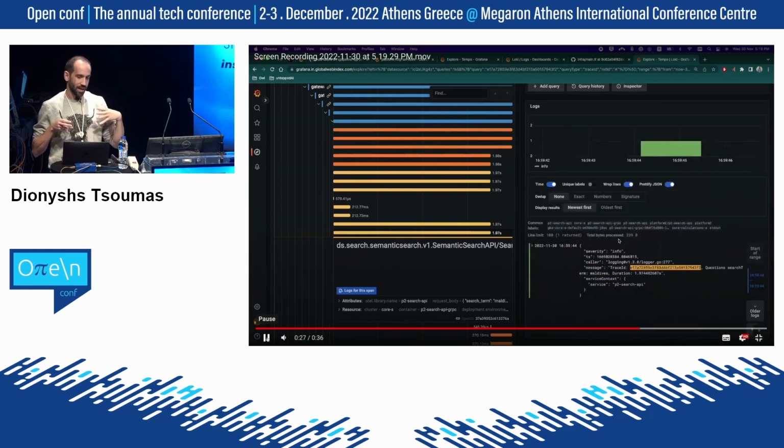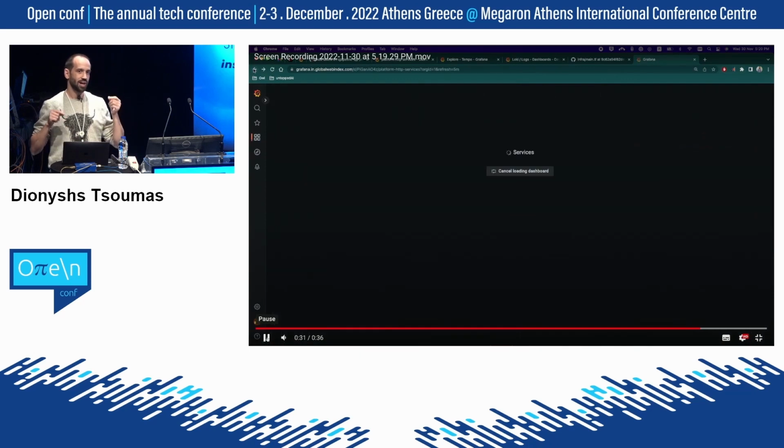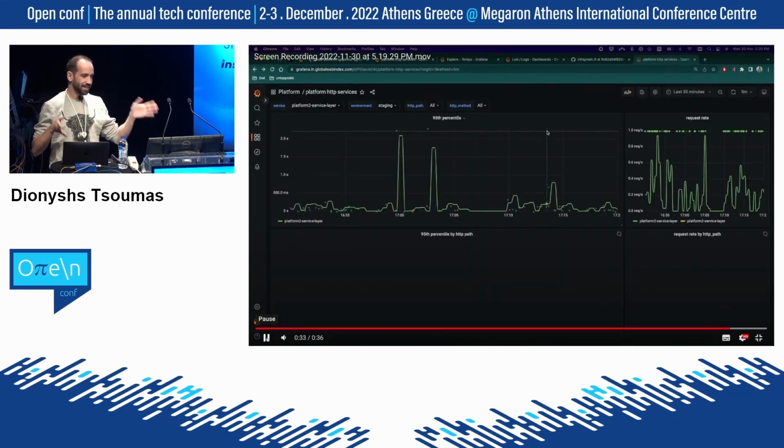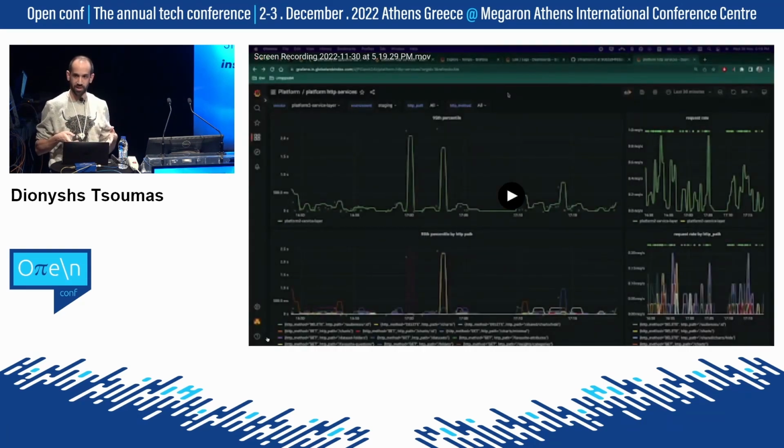So without exemplars, we didn't have an easy way to say, okay, we have latency. We know that some requests are slow. How are we going to find those requests? How can we find the traces of the specific requests? And this is where exemplars come in. They're supported with Prometheus for now. And if you have everything in place, it's very easy to implement. I think in our team, it took less than a sprint to have a POC up and running.